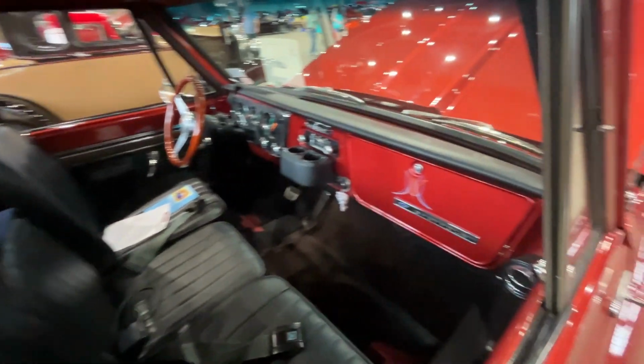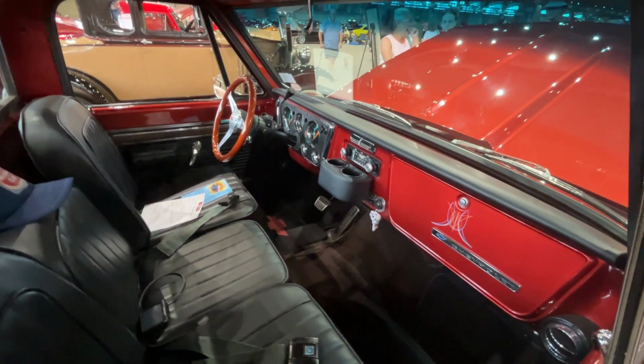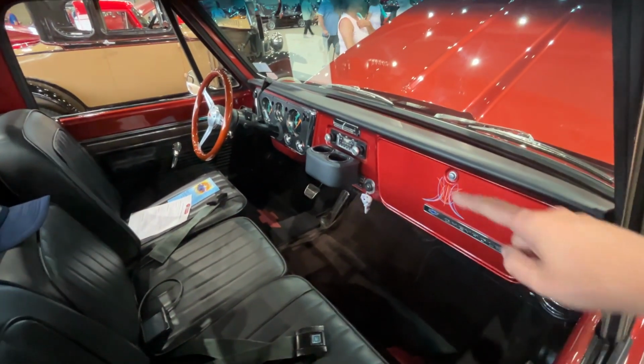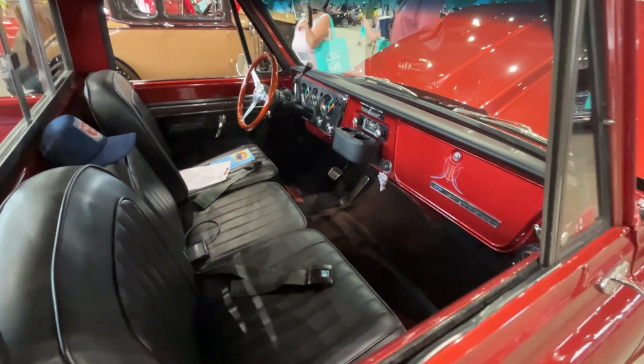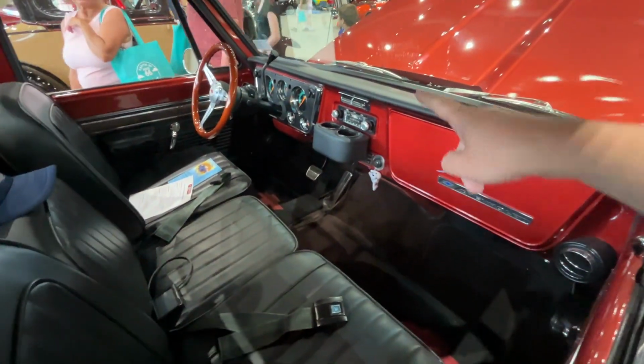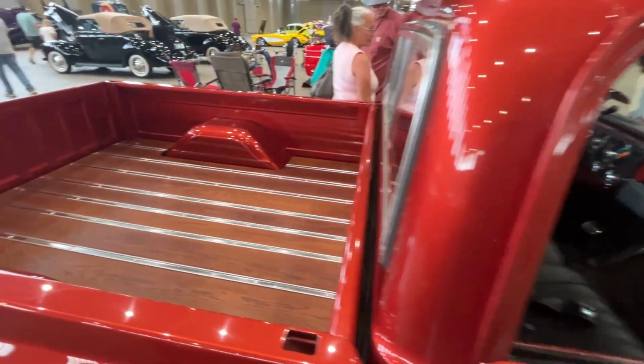Oh, we got some fancy stuff going on in the interior. Like the little cup holders there. You're going to need those cup holders. We got some air conditioning vents as well. We got the wood in the dash.